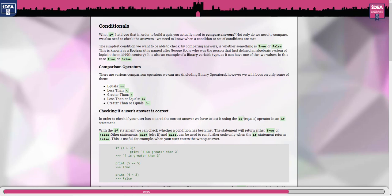This is known as a Boolean. It is named after George Boole, who was the first person to define an algebraic system of logic in the mid 19th century. It is also an example of a binary variable type, as it can have one of two values, in this case true or false. So a Boolean value can either be true or false, just so everybody knows what that is.